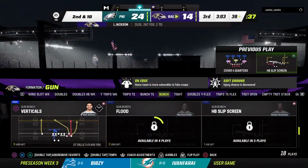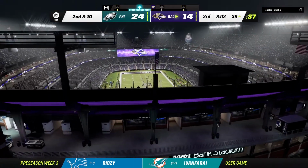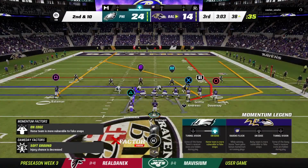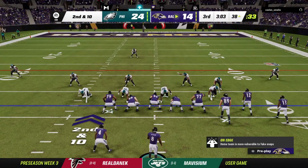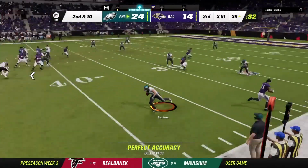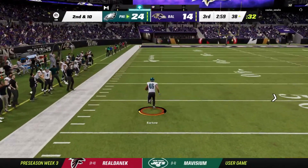What will look like a march to the end zone has hit a momentary roadblock with that incompletion. No need to panic. They just got to come up with a high percentage play call and see if they can get their offense back on track. Again on 2nd and 10, it's Jackson. And he fires one that's intercepted.